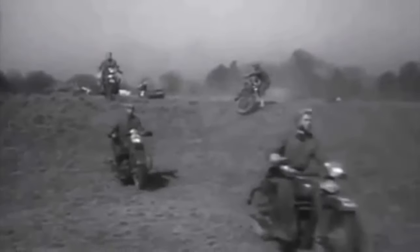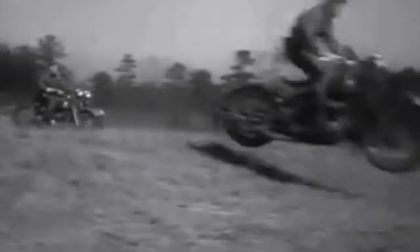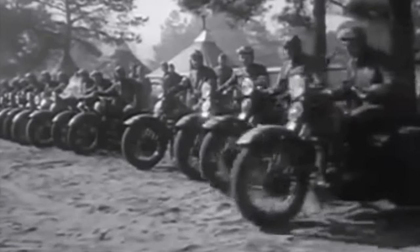During the Second World War, the US called upon Harley Davidson to produce a specialized motorcycle for the armed forces in 1940. And the result was the WLA, which was affectionately known as the Liberator by those serving on the front lines. The Harley Davidson WLA played a pivotal role in US military operations.